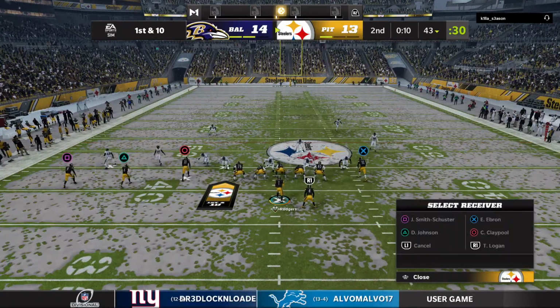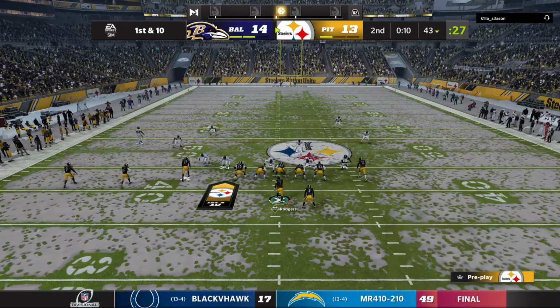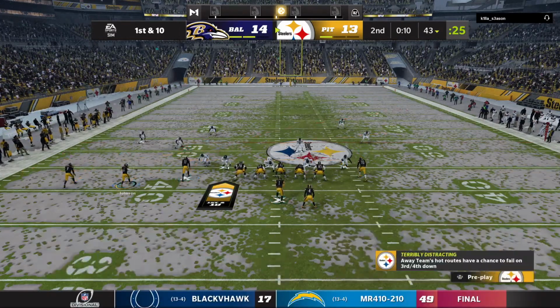Back six. Let's get off the field, D. Let's get off the field, D. Back six. Hey.